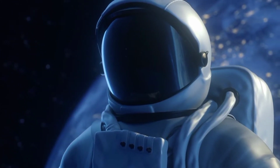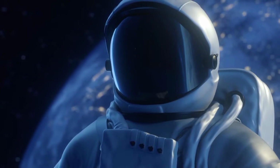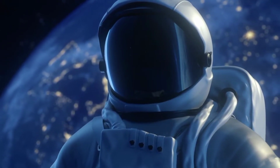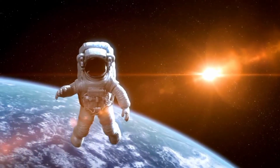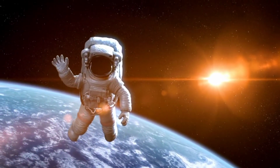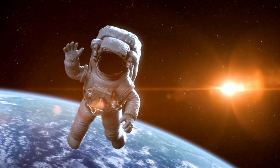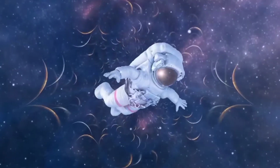On the back of the spacesuit, you have a backpack. This backpack holds oxygen for astronauts to breathe. It also takes care of the carbon dioxide breathed out by the astronaut. The backpack supplies electricity to power the suit, a fan to help oxygen move around the suit, and a water tank for the cooling water.